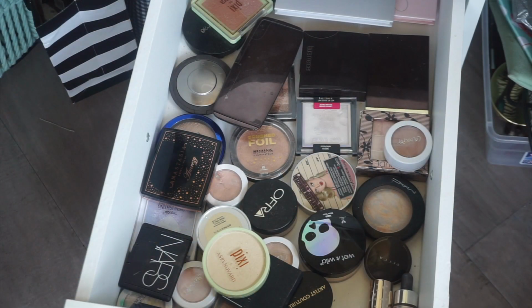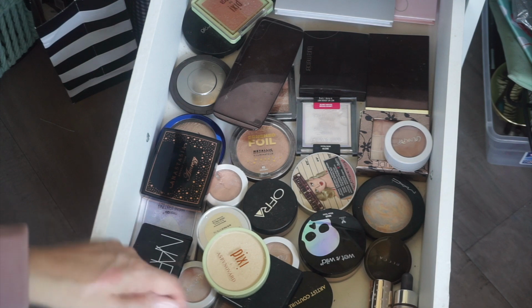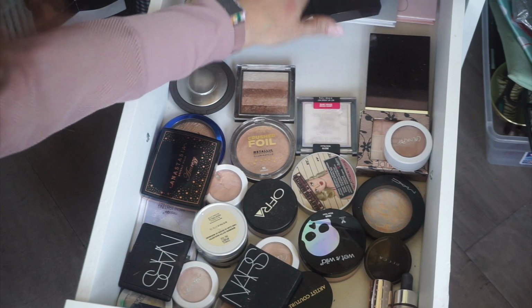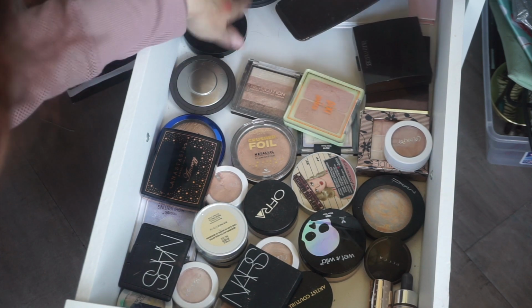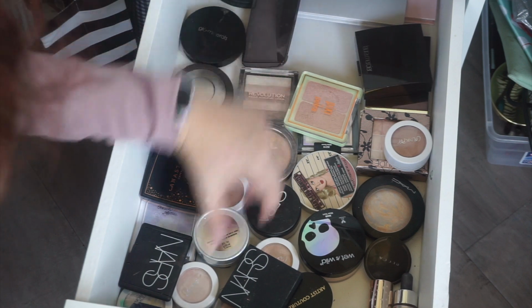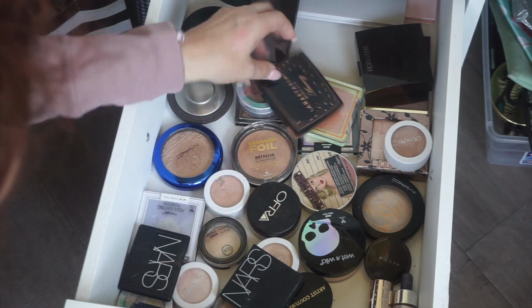And then, for highlighters, there were a couple days last week that I didn't even wear a highlighter, which is just insane. I'm trying to pick one that I haven't picked in a very long time, but I just don't know. So many choices.